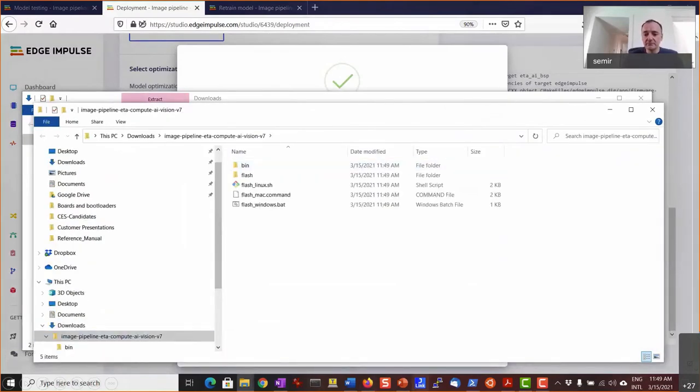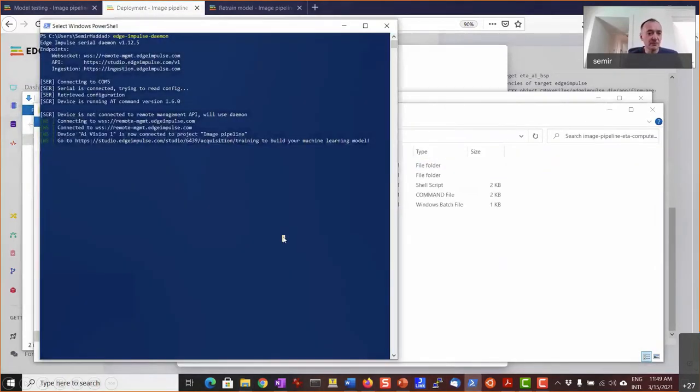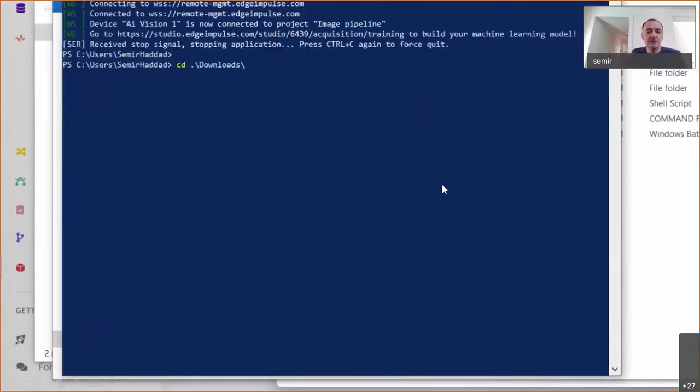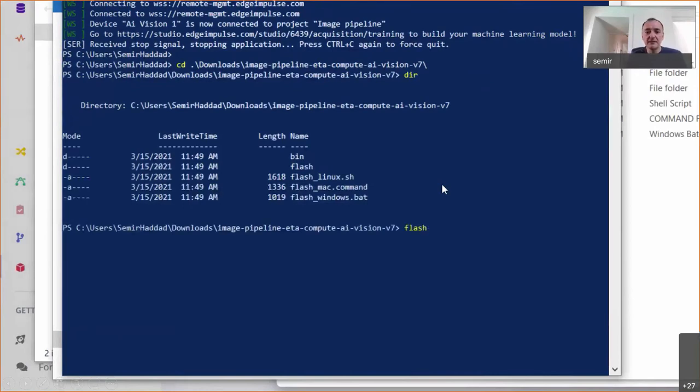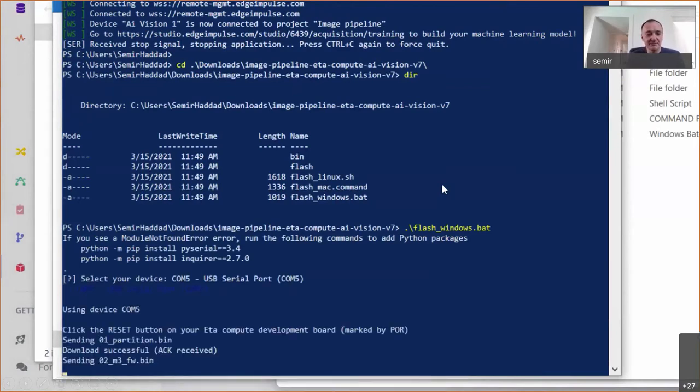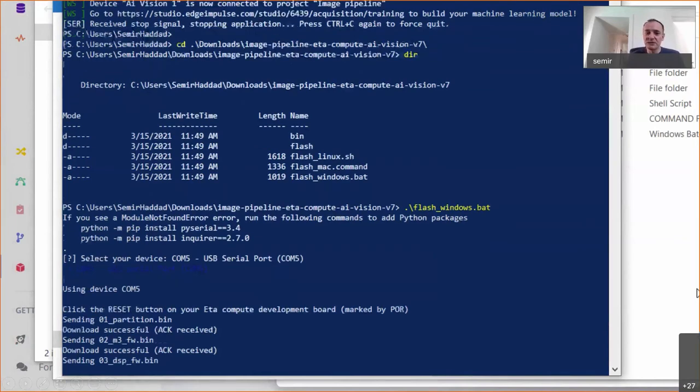Now you're going to open a PowerShell, for instance, on Windows. Here the PowerShell was running the daemon for my board. So I finish and I connect to the place where I have my zip file extracted. And then I run the program to program my board. So, very good, very quick. Flash under Windows, the bat, and it's programming the board. Just a few seconds to program it.